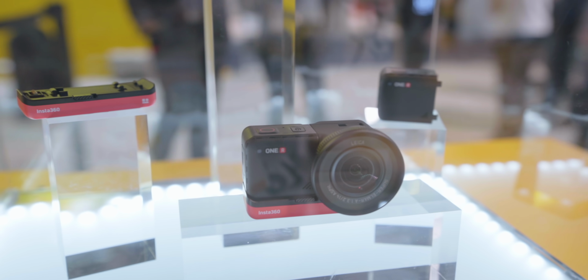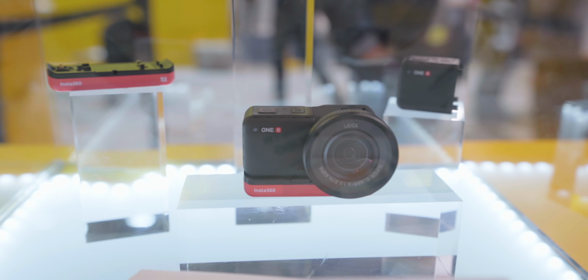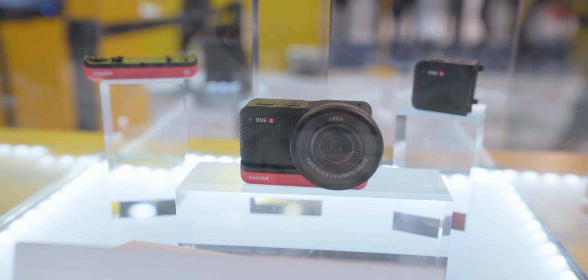Now all of this looks really cool. However, I can't wait to get back to the office and spend a little bit more time to see just exactly how we can use it in our own workflow.